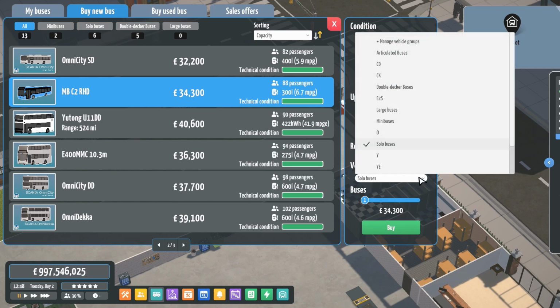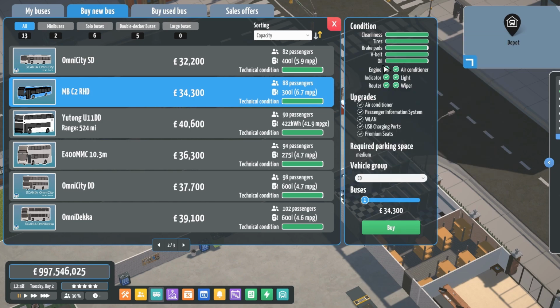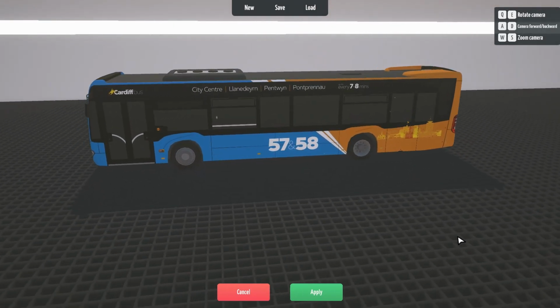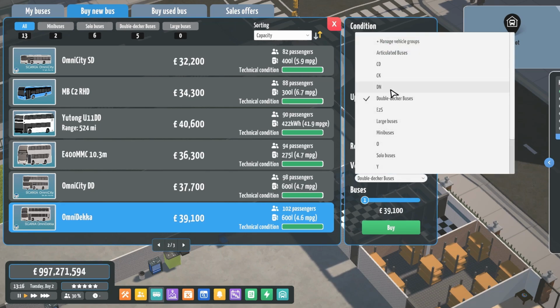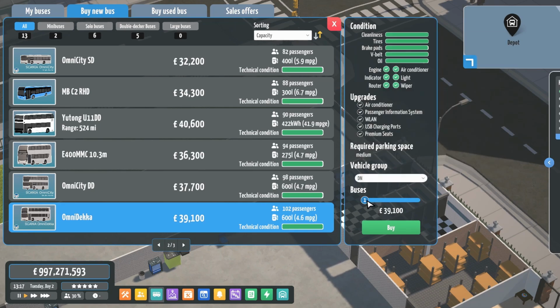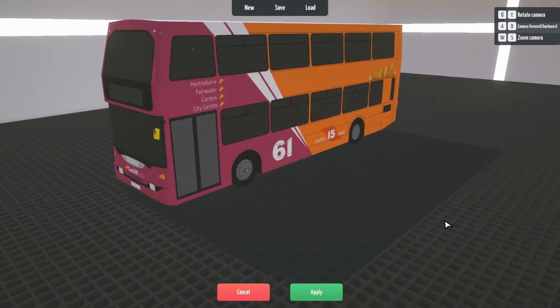With our routes done for today, it's time to buy some buses. First, we need our 8 Mercedes Citaro 0295s with the 57 and 58 livery. These are in the vehicle group CD, which stands for Citaro Delta. Then finally it's time for 4 Scania Omnideckers which were purchased from Nottingham a few years ago. 2 are unbranded and 2 are 61 branded.